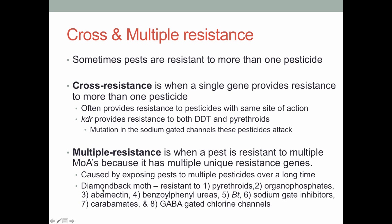So this is, like I said, sort of the common way that you find resistance. There are certain insects that are really good at accumulating resistance. For example, diamondback moth has 8 different modes of action that it is resistant to. You see similar levels of resistance in things like spider mites. They're highly resistant. So are some aphids, like the cotton peach aphid or the melon aphid. They have really high resistance rates.